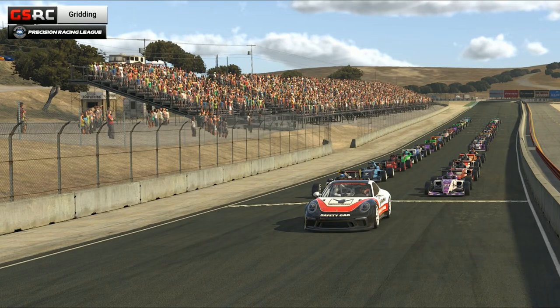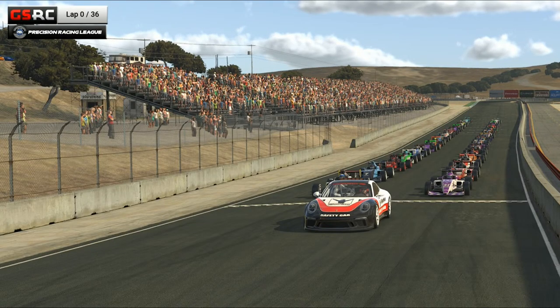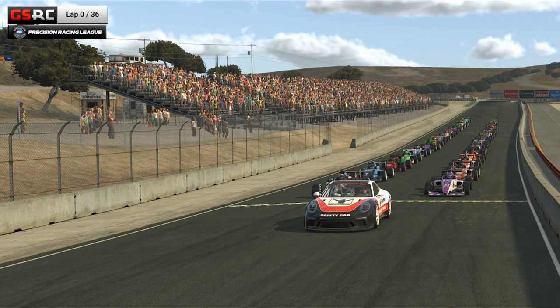Should have the car off at any moment now, as we now have Rodriguez on the track, the last of them to put it onto the grid. Then we head on our way to get this race underway.